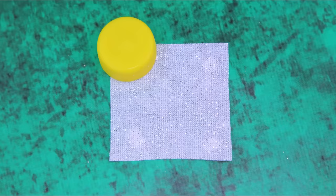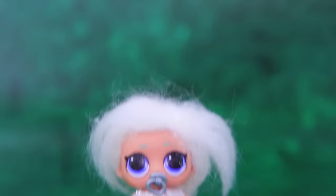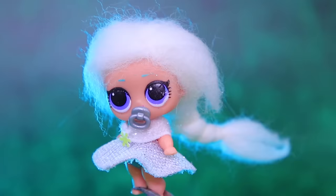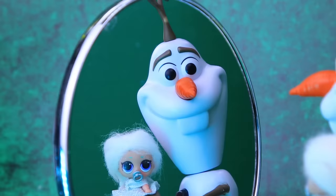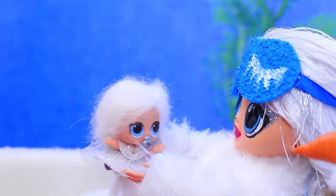LaLiLu, here you are. A silver circle turned into a cute skirt. A ribbon for the top turned out to be under a layer of snow. And there is a cape behind her back. Just look, what a cute girl. Ooh, I love Olaf.